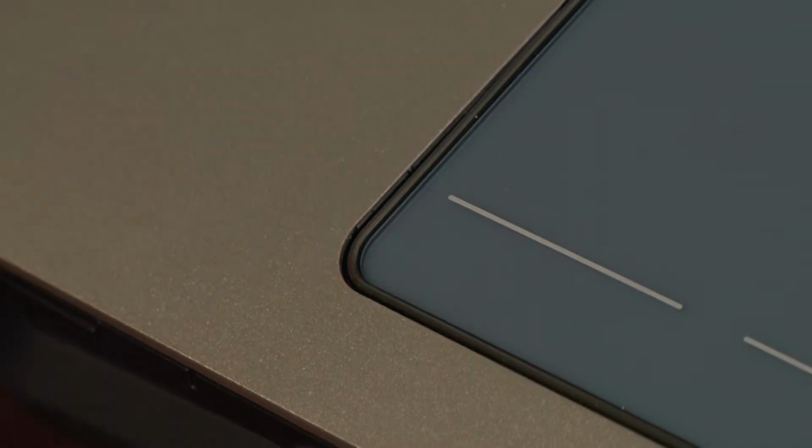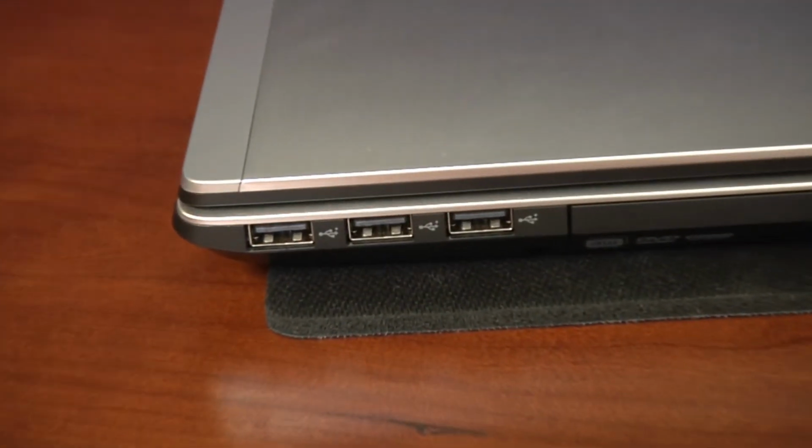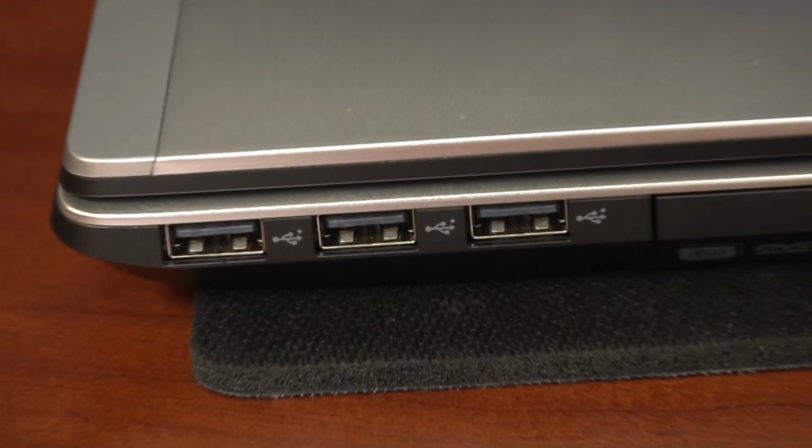On the left side of the notebook, Gateway has included a Gigabit Ethernet port, Kensington lock port, VGA connector, HDMI port, USB port, and headphone and microphone jacks. The right side of the ID houses an additional 3 USB 2.0 ports.